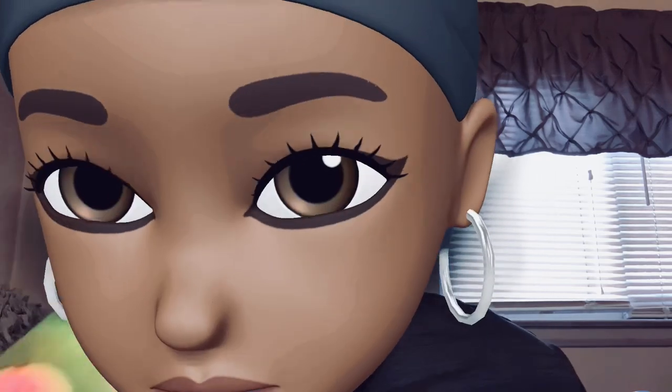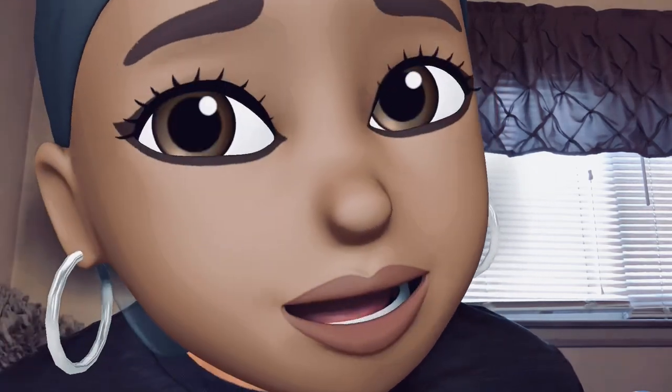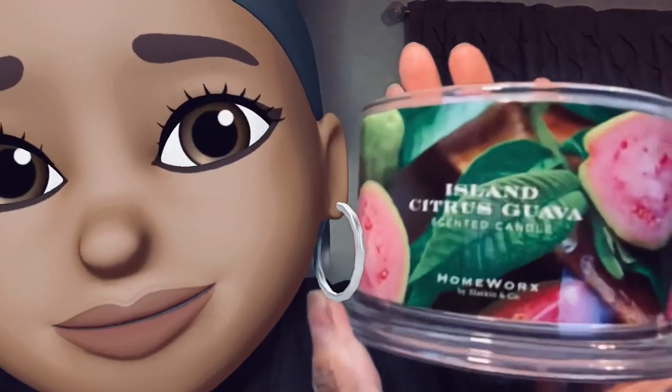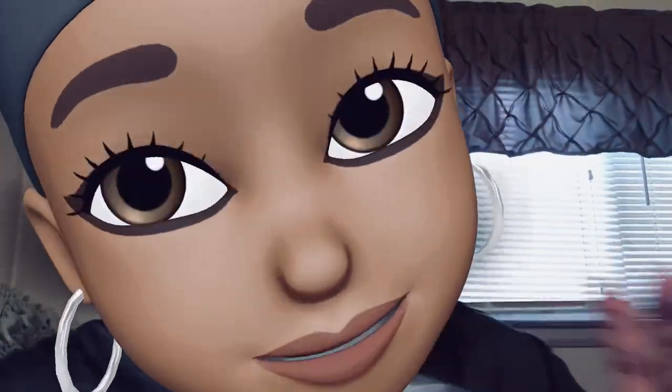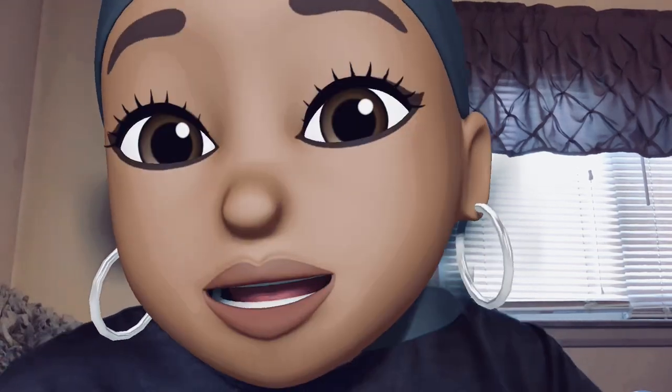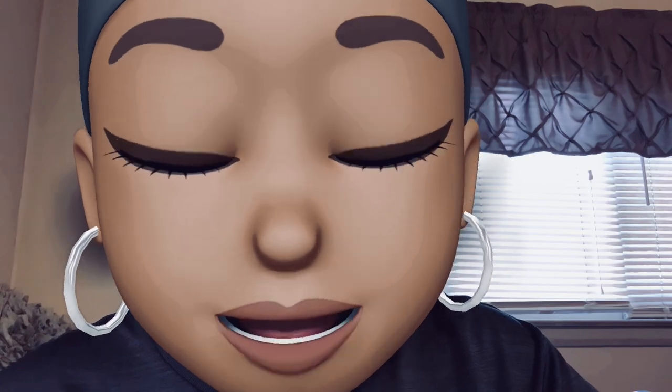Oh boy, that smells good. Oh, look at this. It's big as my head. No, it's not. Oh boy, it smells so good. Oh, and it's pink wax. Okay, we got juicy clementine, guava nectar, pink grapefruit, and fresh pineapple.